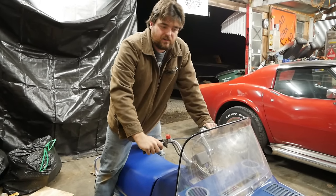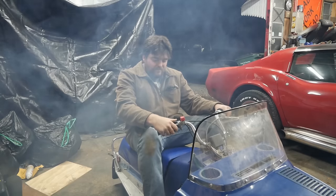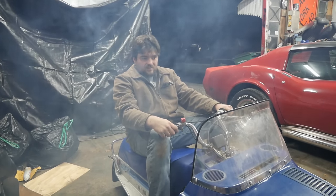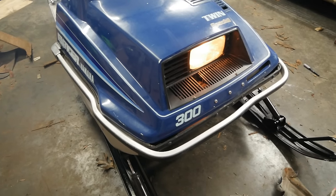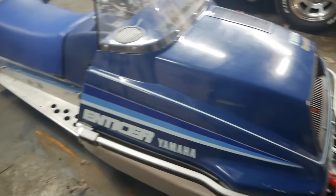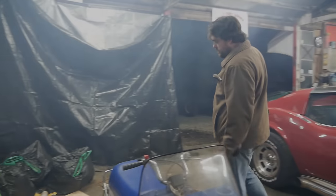Wow, that's a lot better. I'm going to call that good. The smoke is probably from the Berryman, or at least that's what I'm going to claim. But I say tomorrow during the day, there's no snow on the ground, of course, but maybe we can rip it around the yard a little bit. I don't think the grass will hurt it, as long as we stay out of the rocks and stuff. I don't know, the plugs seemed to do the trick. That runs way better than it did.